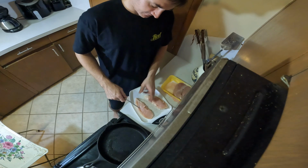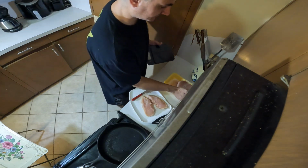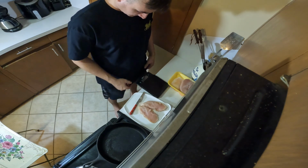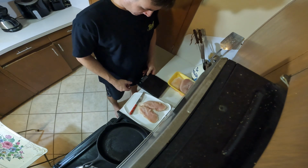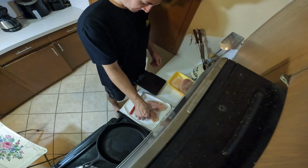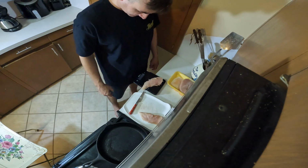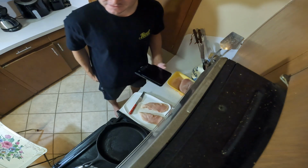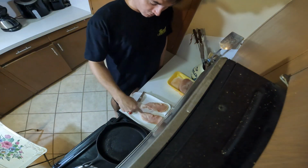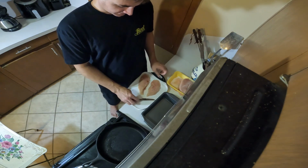2 big slabs of chicken right there. And then we're gonna weigh it. 5.8 ounces, 5.4 ounces. All right, so we're looking at about 11 ounces of chicken breast. We're gonna cut those into 2 each. And then we're gonna put these in the pan.